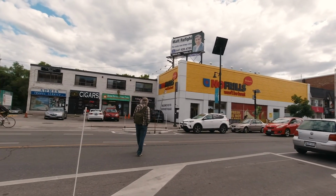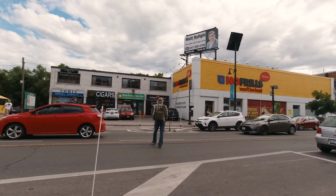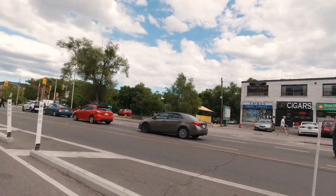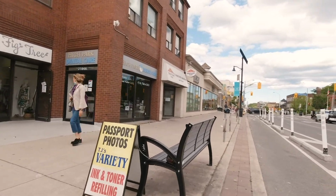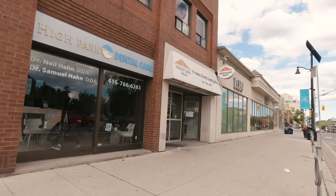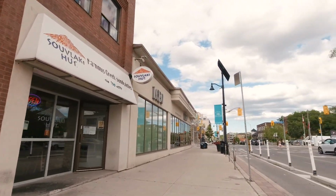And a couple of stores in there: Chinese Delight, natural foods, cigars, and travel agencies. I have yet to know how these travel agencies survive, because who's booking them? It's very interesting. And of course, an LCBO store. Anyway, we're gonna end it right here.